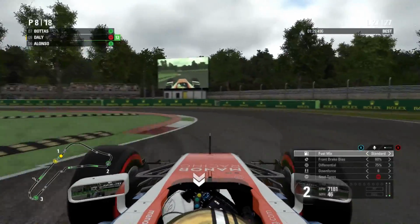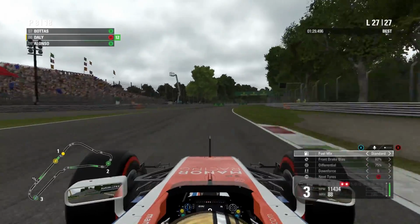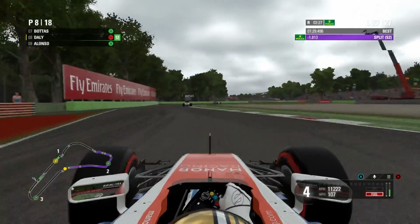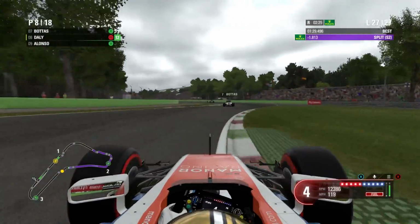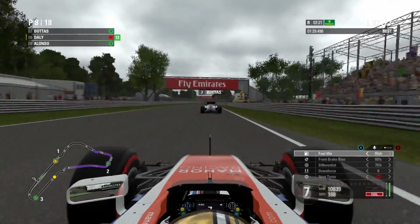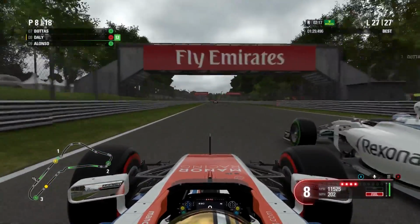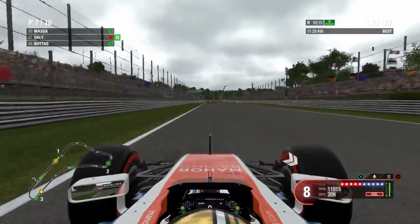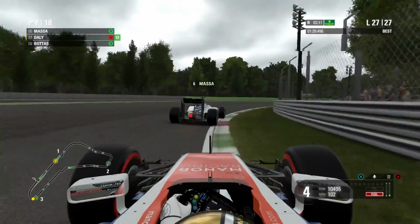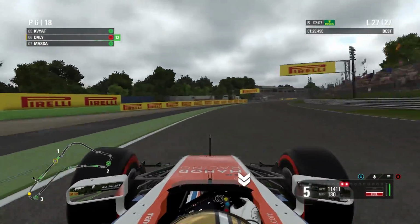We go up the inside of Alonso, so we move into P8 now, and with only about half a lap left to go now, we've got a lot of time to make up to get to where we were at previously, which was position 6. So you can see Bottas right in front of us as well. In front of him is Felipe Massa. So let's get Bottas first. These guys didn't elect to stop in and put on dry tyres. It looks like it might have worked for some of these guys. It looked like probably staying out on inters was probably the fastest way around to finish this race.